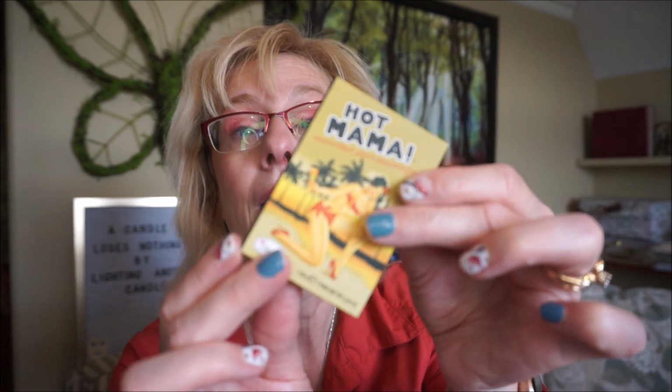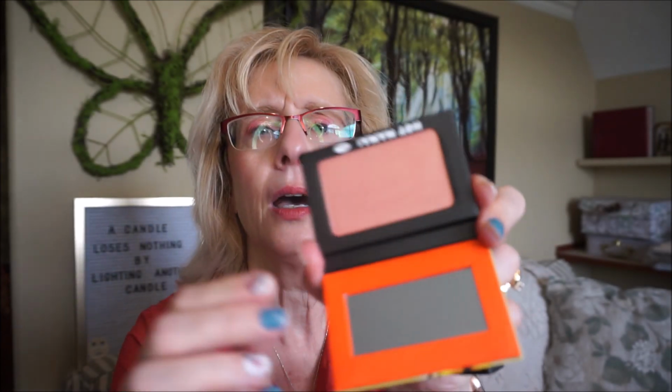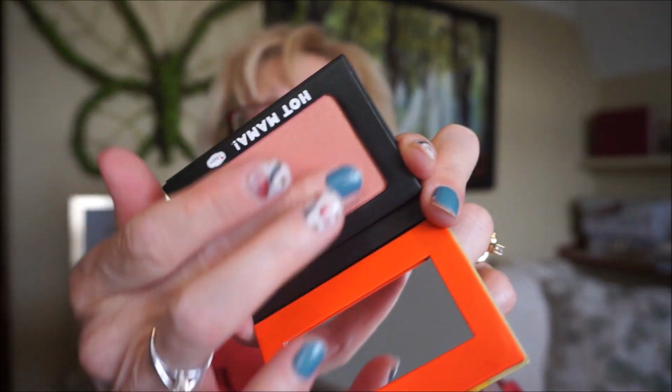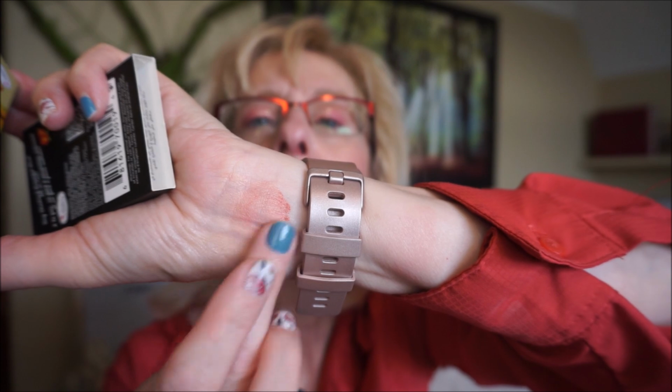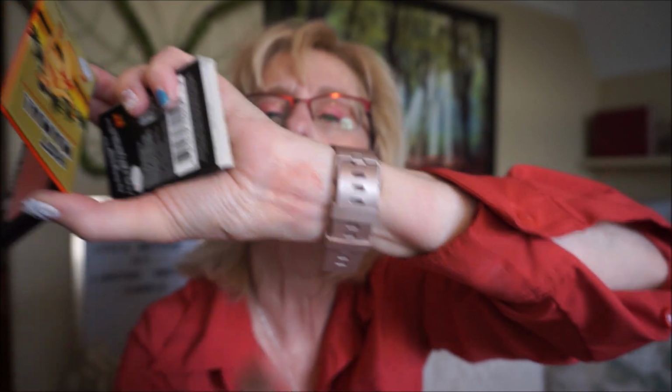And then I do have some of their blushes that I picked up at Marshalls and Winners. I don't have this one, and it's Hot Mama. I think this was on clearance for like $8, and I think they're usually like 22 Canadian or something. But really pretty. I love corals for the summer. It has a satin finish to it. Not glimmery. It's just a beautiful satin finish.